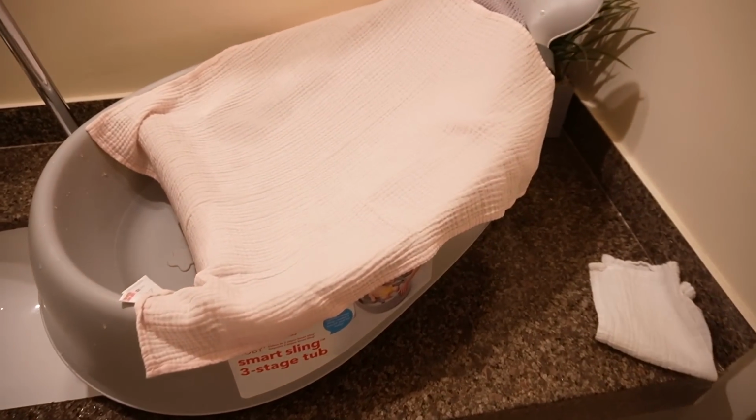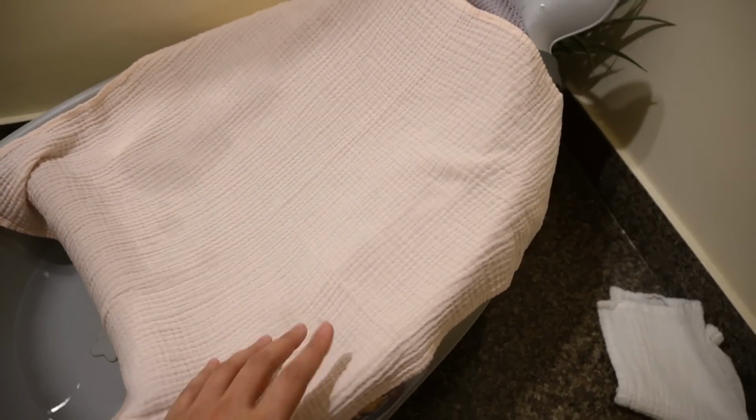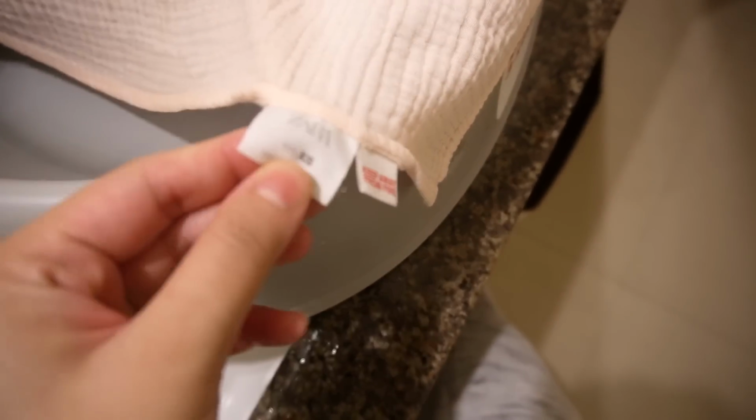I just wanted to show you her setup. Look, this is kind of her setup. We put warmish water here. Of course, hot, but not too hot. You know the drill. We have this swaddle from Zara. It's really nice. It's a muslin. It's a regular cloth, you don't have to get it from Zara, but this is the one we have. This is the extra small swaddle.